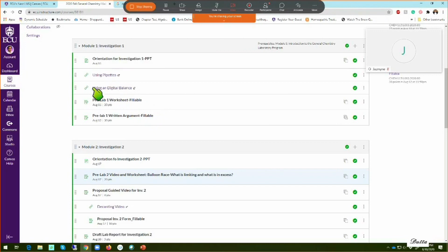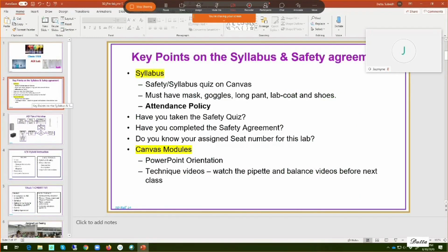I'm going to take a few minutes to go over the main objectives of tomorrow's lab. Some of you are not here, so I will take a few minutes again tomorrow at the beginning of the lab to go over the safety requirements. But today I'm going to show you how to complete these two. Some more important things about this lab.